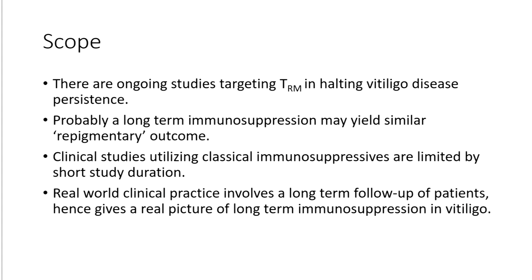There are ongoing studies that target resident memory T cells in halting vitiligo disease, targeting IL-15 by CD122 antibodies. Similarly, memory T cell depletion can be obtained with long-term immunosuppressives also. Clinical studies utilizing immunosuppressives are limited by short study duration. Usually we do it in a thesis for 4 months or 6 months, so it's not enough time to give a favorable microenvironment in the lesional skin. Real world clinical practice involves long-term follow-up of patients. We give long-term immunosuppressives, and in some patients we see repigmentation even in the acral area.